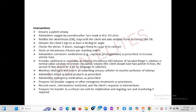We know that when we come to NCLEX, our main target is what? We want to use ABC. So we say that airway first in anything that you do. You have to maintain a patent airway. So positioning will be very, very important here as well. You have to give oxygen and notify the healthcare provider as well. Then you have to always stay with the client. Someone else might need to get the healthcare provider involved.